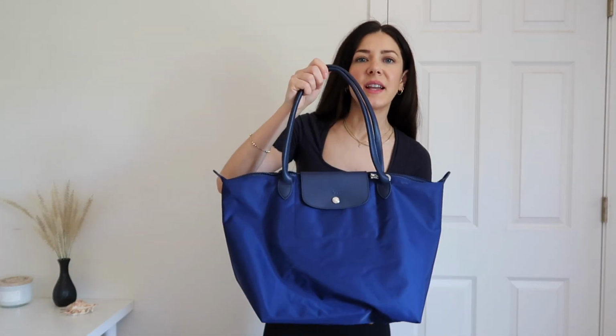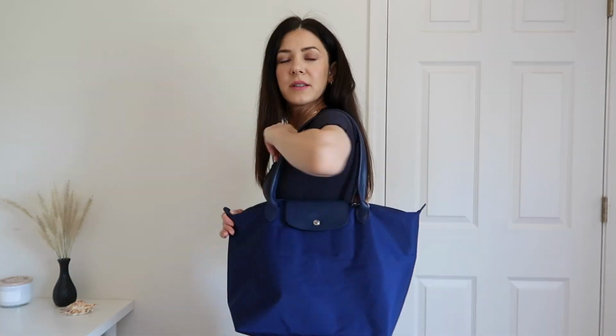At first, I wasn't really into this color. But I actually started liking it a lot. I feel like it will be a nice pop of color. Those bags are so durable, such high quality. They're great for travel. They can fit so much.